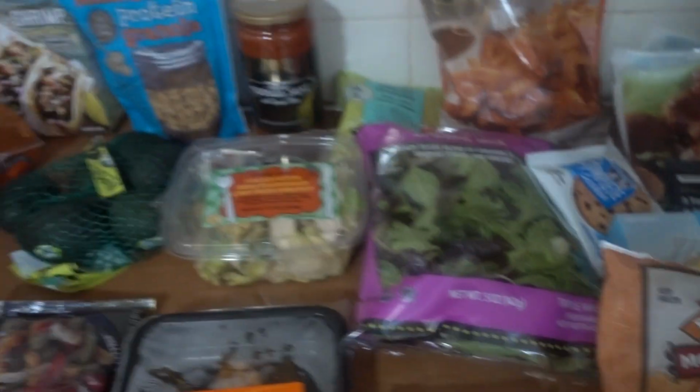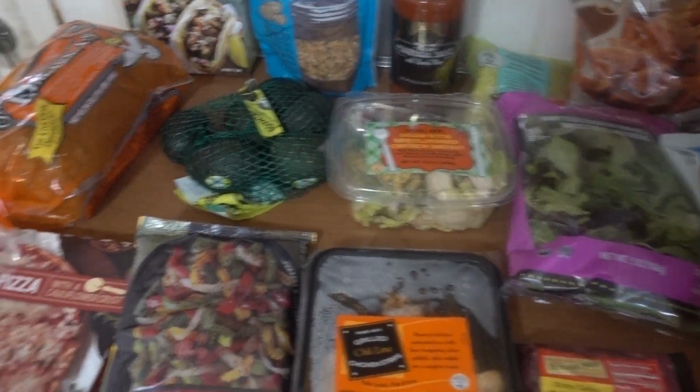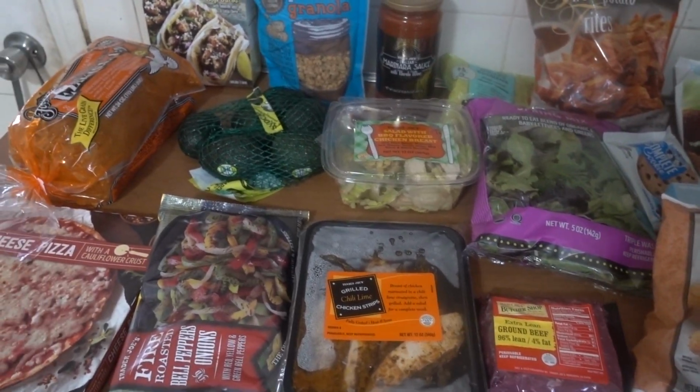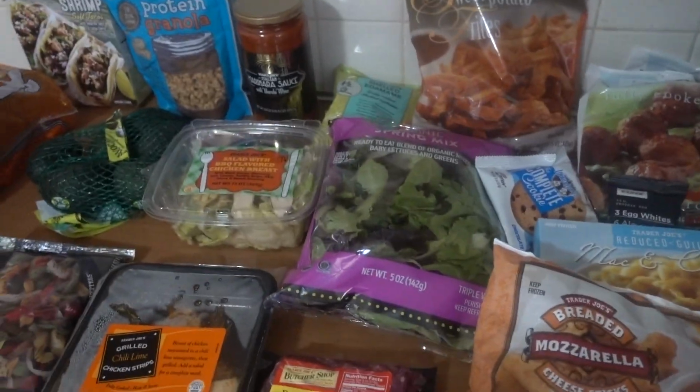So that's what I picked up at Trader Joe's. They definitely had some interesting stuff. I'm excited to go back. I have to get that seasoning, which I went for in the first place and forgot. So I'm gonna go again when I know I have more time.